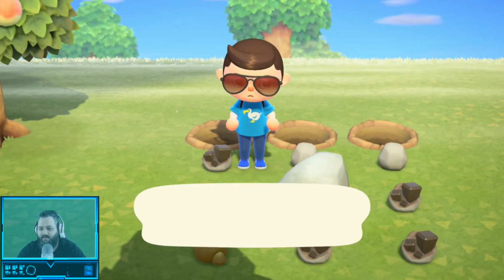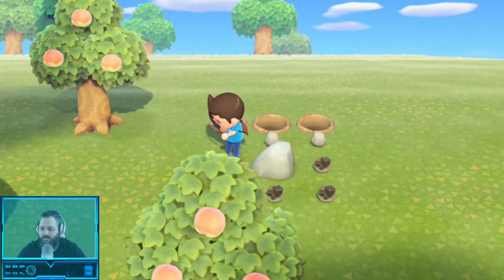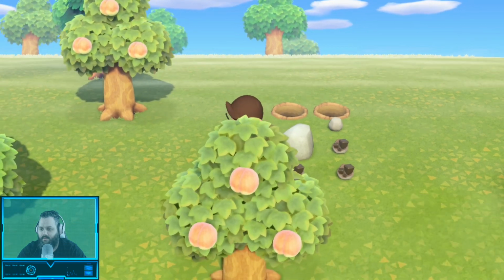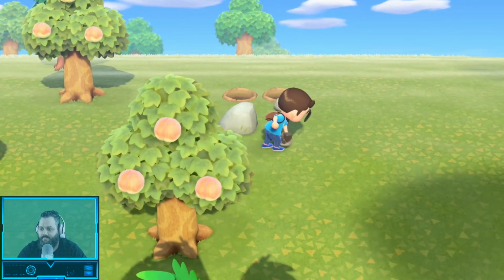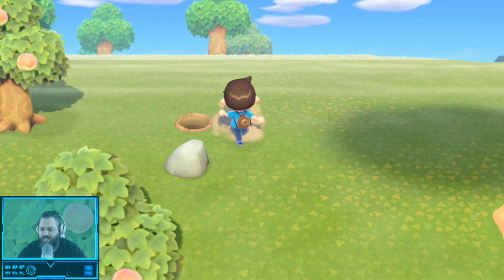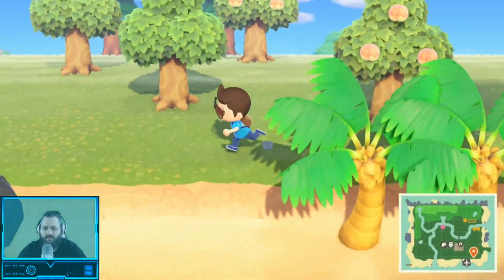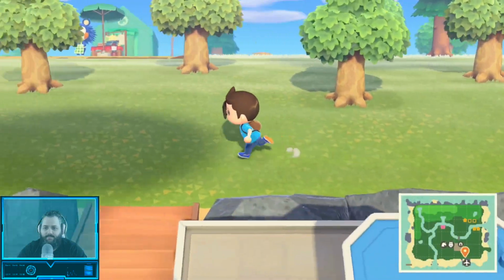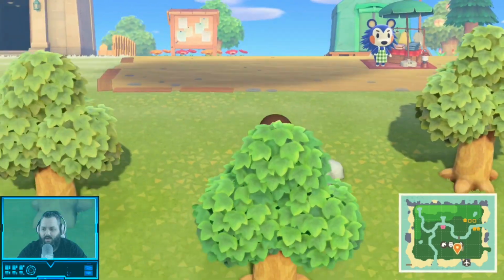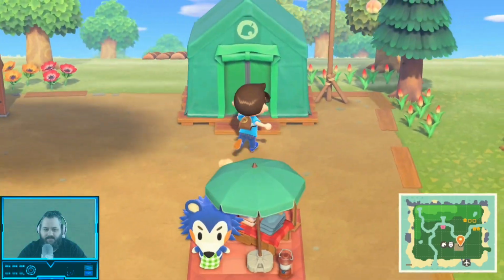And there goes my shovel. I think I got a bunch of these irons. And that's all of my rocks, I think. I don't think I have any more. Oh, there's one right there. That's a new rock. So I guess the rocks do pop back up. Let's actually, we don't have to go all the way to the house.